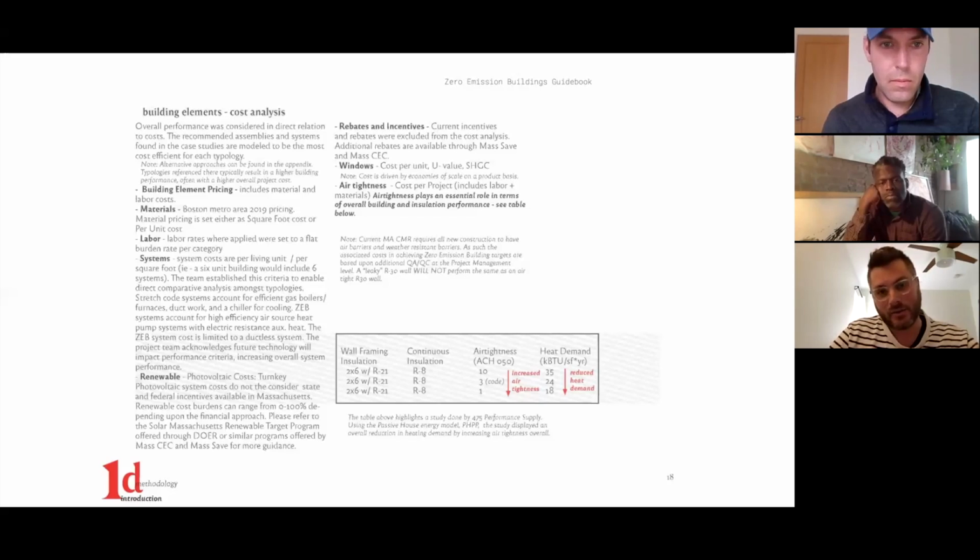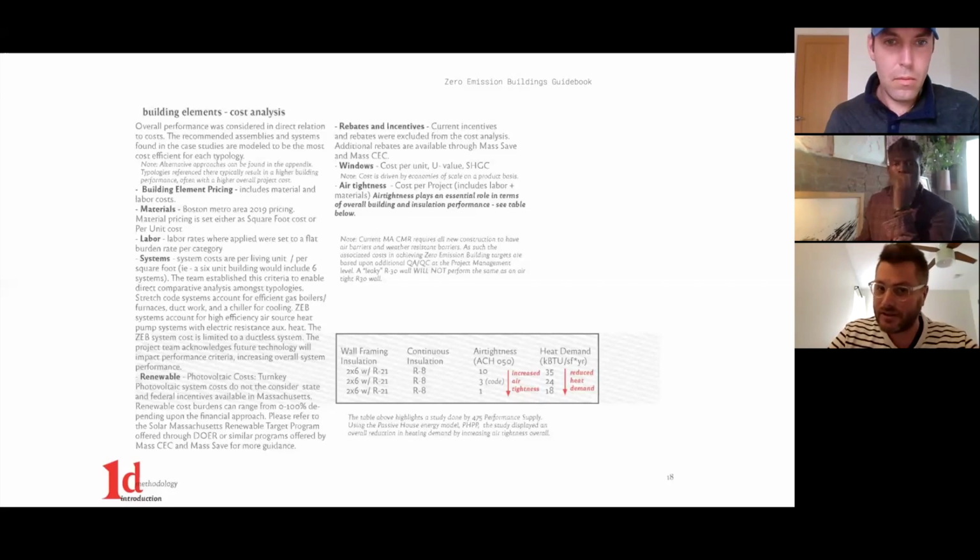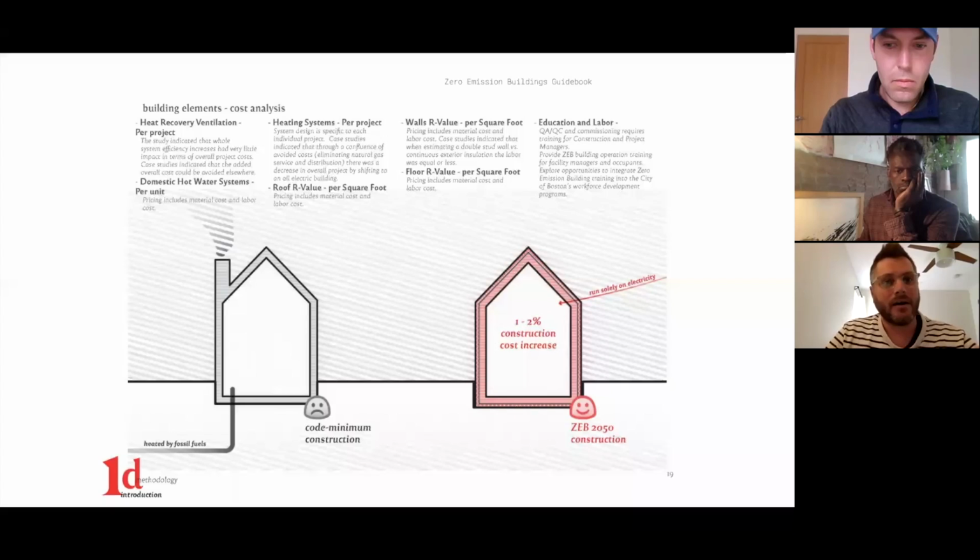Again, air tightness, going back to that, we saw a lot of that was affected by middle management or QA, QC on site. If you read through what is required by code, the materials and everything that you need to supply to achieve air tightness are there and are required. So we saw it more as a detailing issue and also the QA, QC on site. So that's where we saw some increase in terms of air tightness. And then also looking at heat recovery ventilation, domestic hot water, heating systems, and overall assembly R values.